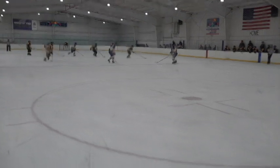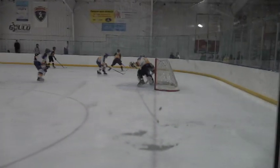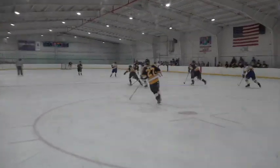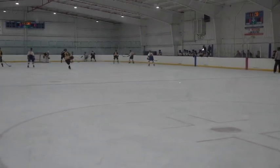They get it to center ice. 31 charging in. Steps around a couple checks, moves to the far side. 16 with a shot, missed the net. It's going to be held in by 17 at the point. He goes D to D, but Maslowski's in the way, and he'll cross center ice with it. Takes a look, and he'll send that on goal, stick save. That's moved to the far corner.